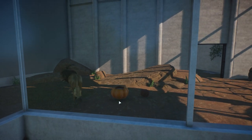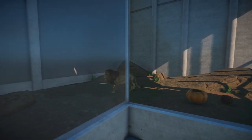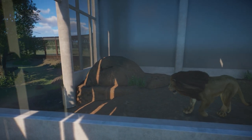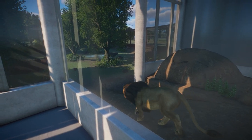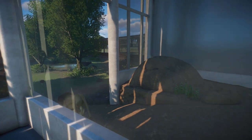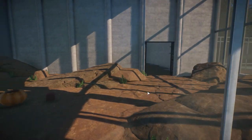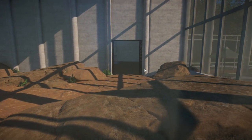Let me just unpause it for a little bit because we have a cool viewing of our West African lion in here. And it's going to use the entrance to the outdoor section, which is actually really cool. So you have a really up close experience right over here with the West African lion. And well, there's a tree clipping through. This is their more private section.